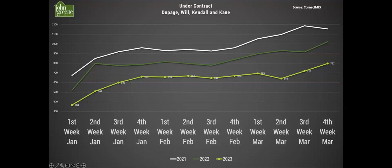Here's under contract activity, and you can see this number pushed up again this week. This was our busiest week of contract activity since last summer, kind of mirroring the week over week increase we saw in 2022 as well.